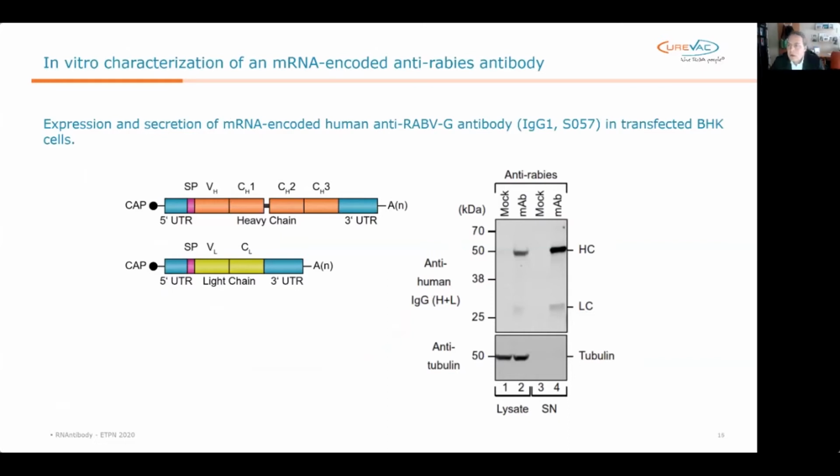So to express an antibody via messenger RNA, you have to express two different protein chains. One chain is the heavy chain of the antibody and the other is the light chain of the antibody. And therefore you have to generate two different messenger RNAs. One encodes for the heavy chain of the antibody with the respective signal peptide, 5' UTRs, cap, and poly-A tail, and a messenger RNA sequence that encodes for the light chain. We usually mix these two messenger RNAs and then generate the lipid nanoparticles out of this.